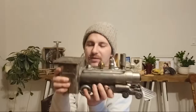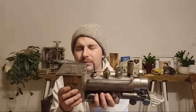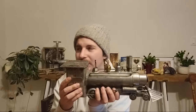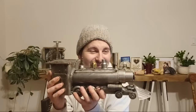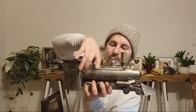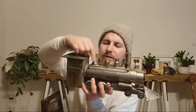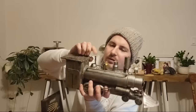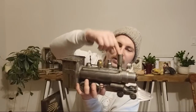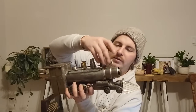Okay, yeah. Why don't I tell you what all this is? So the back here is just a piece of square tube. This here is a piece of... Oh, I can't remember what these are from. This is just a piece of pipe for the reservoir or whatever you'd call that. And then we just got some metal fittings here. I forget what these are, but they're from a bearing or something. And then a rivet there. This is a piece of hose fitting. This is a socket. This is a nut with a washer connected to it.